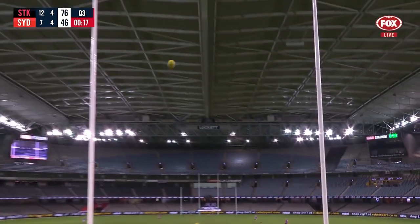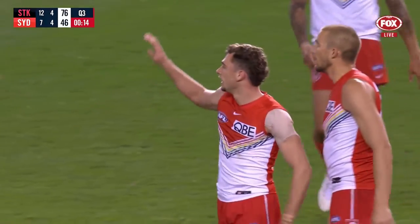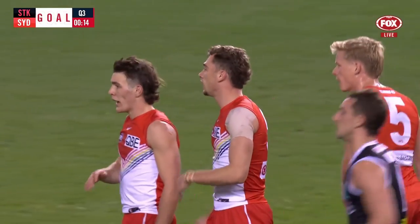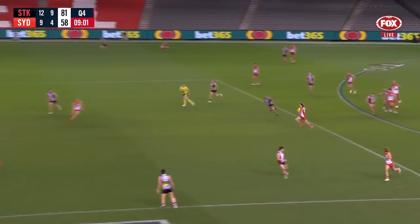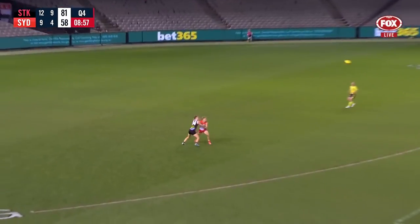Hayward trots on, trots in. And they needed that. Oh, gee, they did, the Swans. They get it back to a four-goal margin in the shadows of three-quarter time. And they're going to look to go, and it's Blakey, who loves to run, and he's got a paddock, and he's got a one-on-one up ahead.